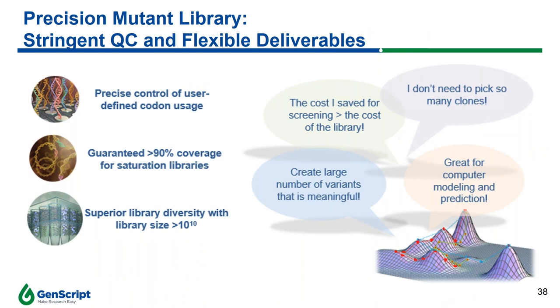So in summary, by utilizing our semiconductor-based oligo synthesis technology in the construction of mutant libraries, it allows us to have precise control of user-defined codon usage and a guarantee of more than 90% coverage for saturation libraries. And lastly, it allows us to create a large, precise mutant library that saves the researchers time for screening.